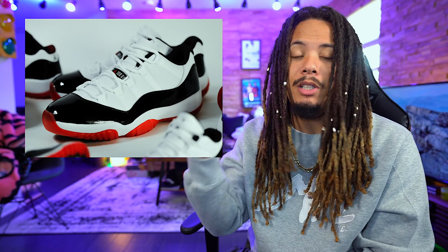The release date, once again, is the 20th, and we've been seeing this one for a minute. I think this was once a sample too, and now it's like a public release. So yeah, you know. Coming in at number 4 is the Jordan 5 Top 3, set to release on June 13th. The retail will be $200 flat, as far as I know right now.